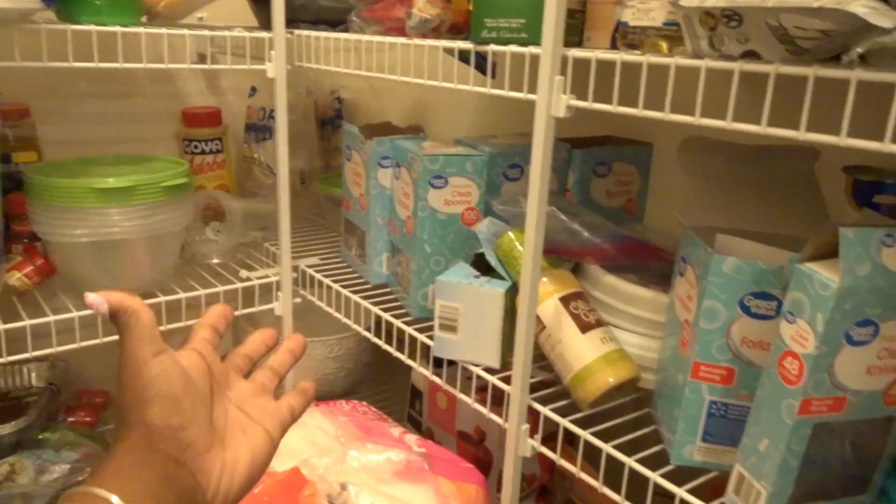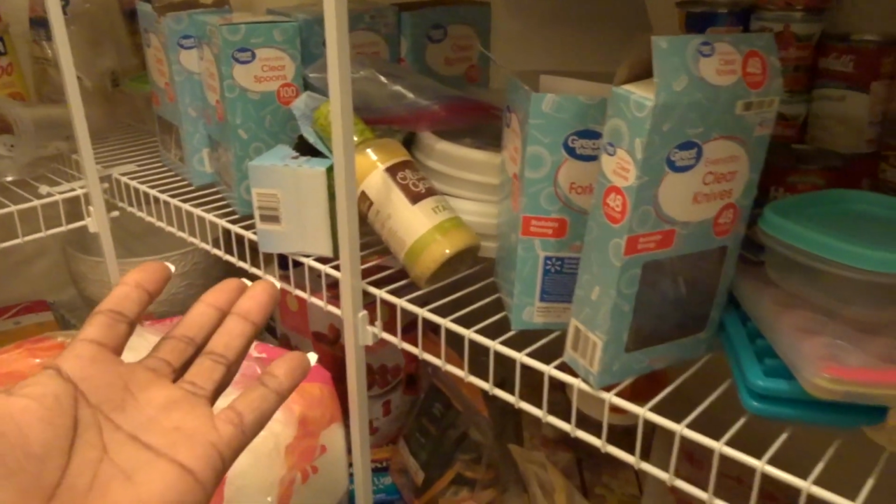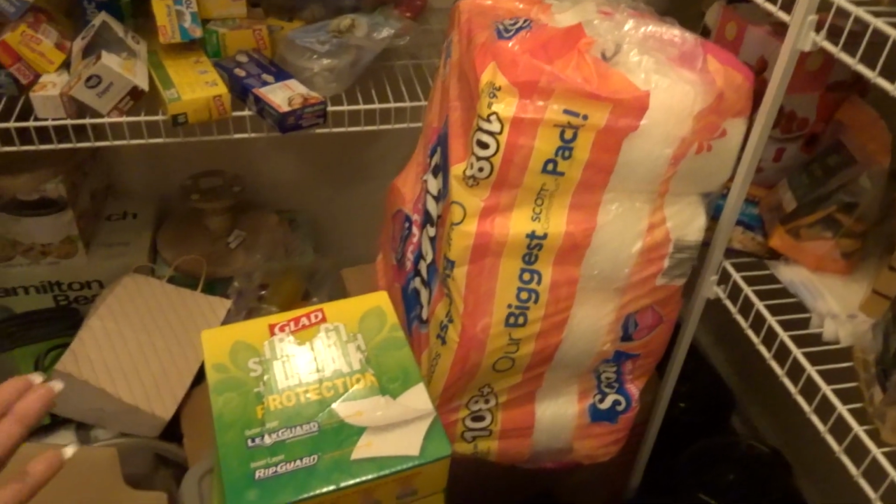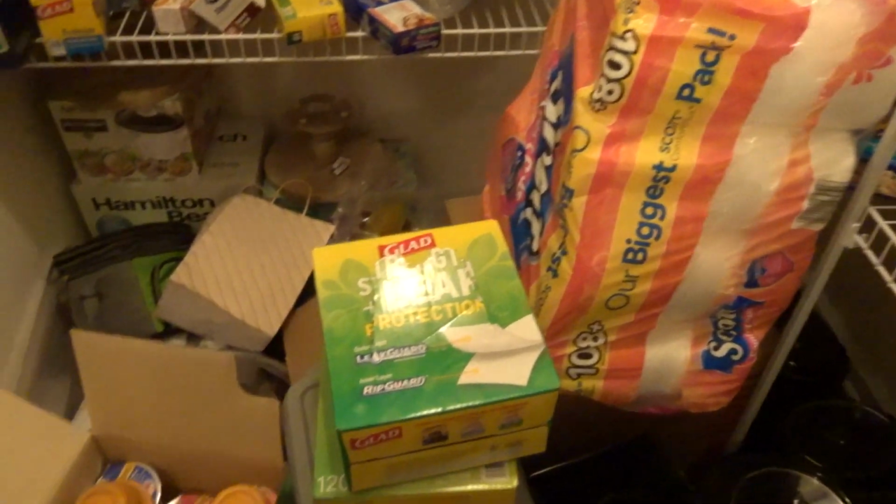I have some over here and some over here. I don't know why I have so many boxes of spoons and forks and plastic stuff. Got some random paper towels. I'm assuming I'm gonna store paper towels and excess toilet paper in here. I'm not sure. I mean, there is space for it.